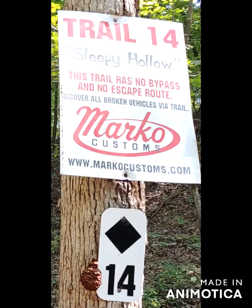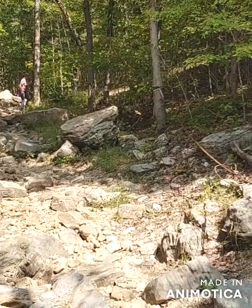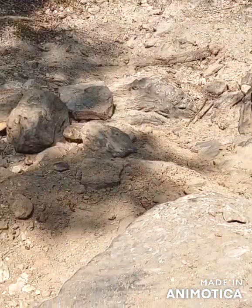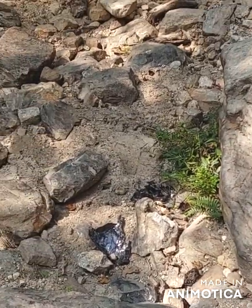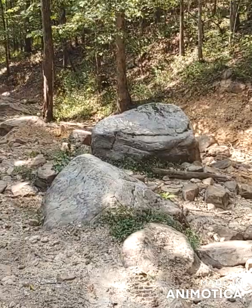Trail 14, tough trail, no bypass, so no climbing out the sides. When we got there, we took pictures of big rocks and shot a little video here that shows the rock climb with some broken glass at the bottom. So always be aware when you start seeing broken parts on the trail and some broken glass and window tint. You may be in for a tough time, or you just may be following in the footsteps of fools. Who knows?